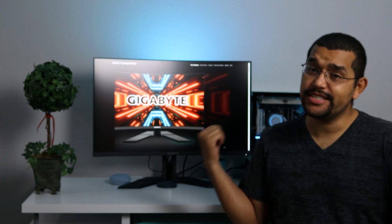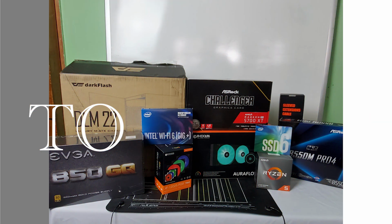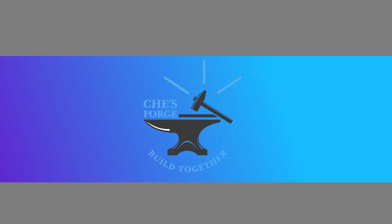Today I'm going to be talking about this guy over here, the Gigabyte G32QC 32-inch curved monitor. I've been using this for about 4 months while my other monitor, the Asus ROG Swift, was being RMA'd for screen issues. So right away, the first thing you can notice is that I'm not at my regular recording location, but it's okay because Ralph was able to make it here with me.